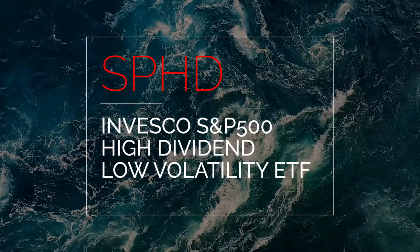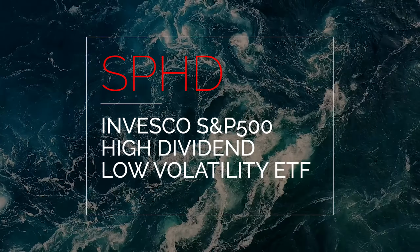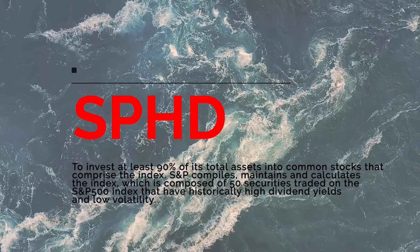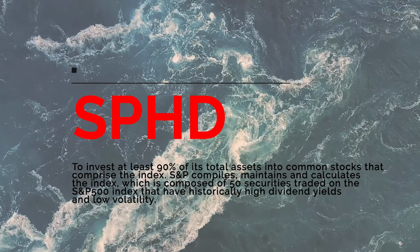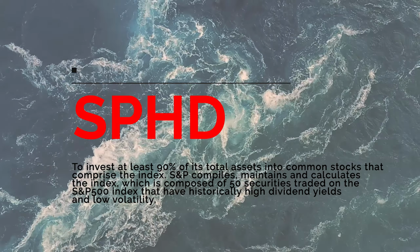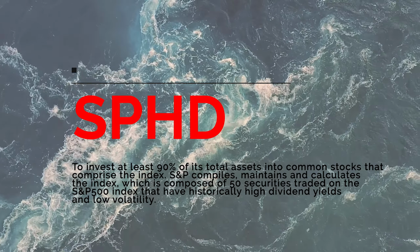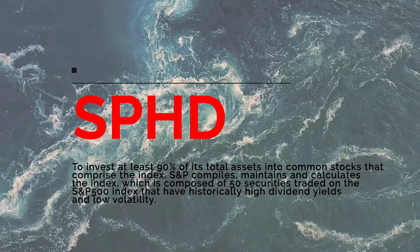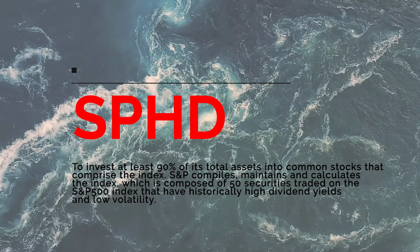Moving on to number 6 is Invesco's S&P 500 High Dividend Low Volatility ETF, or SPHD for short. Its primary goal is to invest at least 90% of its total assets into common stocks that comprise the index. S&P 500 compiles, maintains, and calculates the index, which is composed of 50 securities trading on the S&P 500 index that have historically high dividend yields and low volatility.